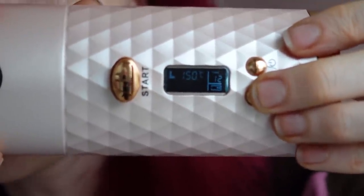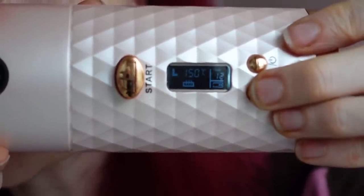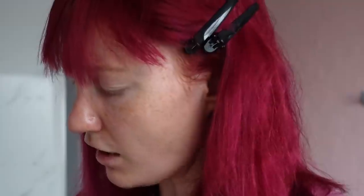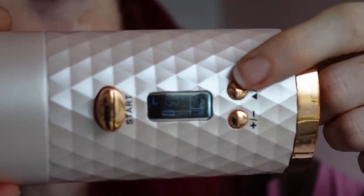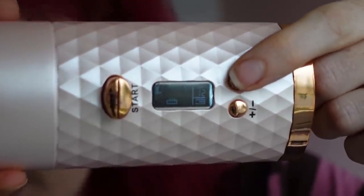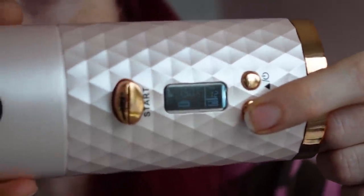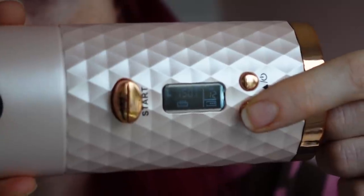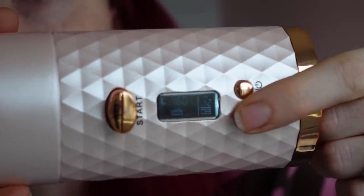Did anything happen? Is something happening? Nothing's happening. Press menu. Oh, the power button has a double function. When you hold it down, it's power, but when you press it once, it's menu. Ah, I see. So press menu and then you choose the temperature with this. No? Come on, give me a break.